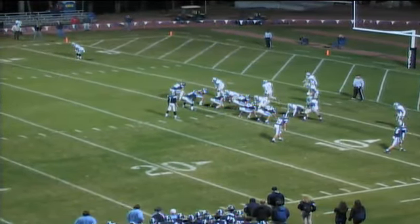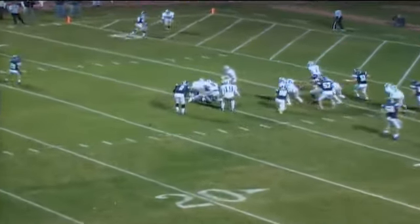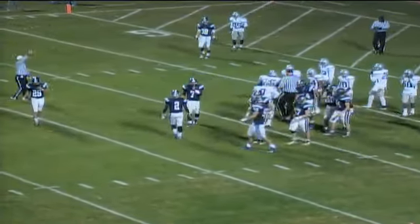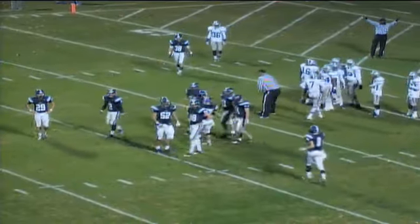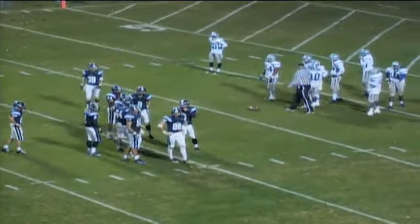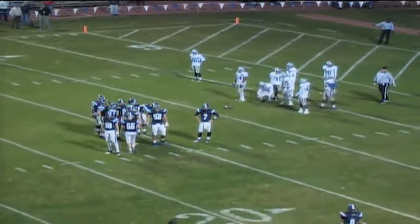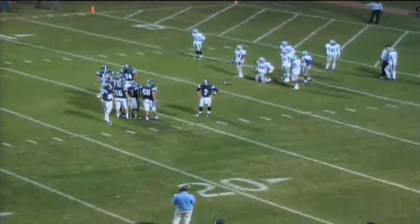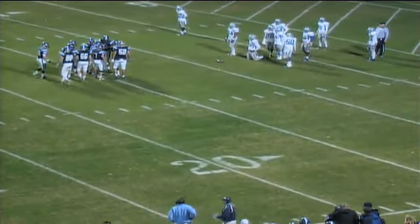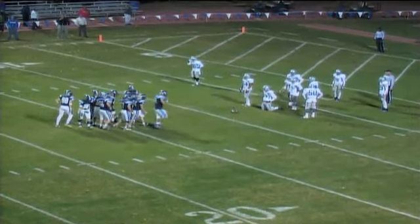6 minutes left now. Here comes the snap, kept by Candler on the option, and he gets nowhere. In fact, might have lost a yard as he stopped at the 9, so it'll be second down and 9 now. Travier Bryant with the tackle on that one. Second down and goal to go from the 9. So second and goal from the 9, 5:30 to play in the third quarter between Lovett and Manchester.